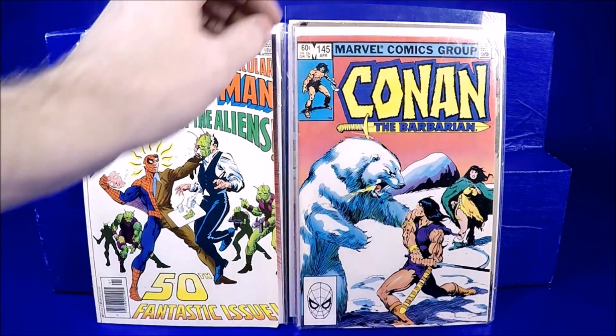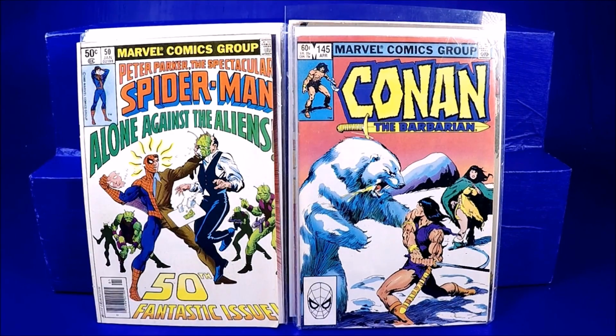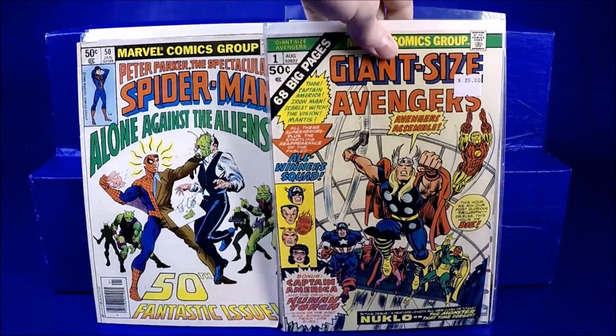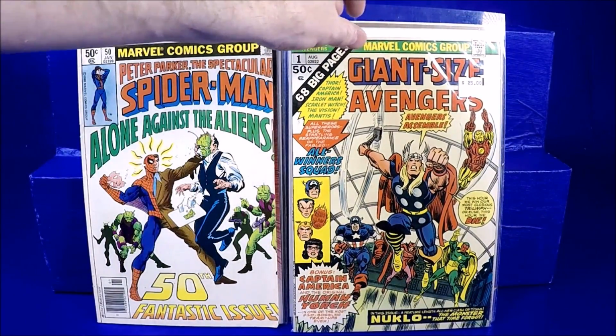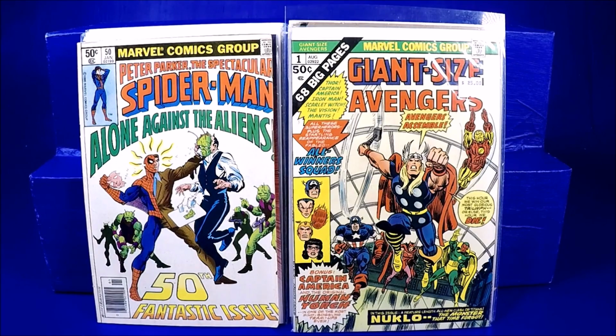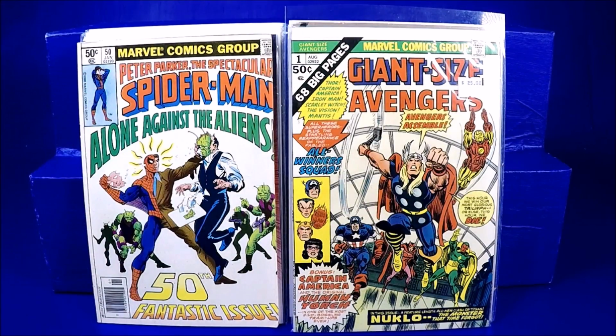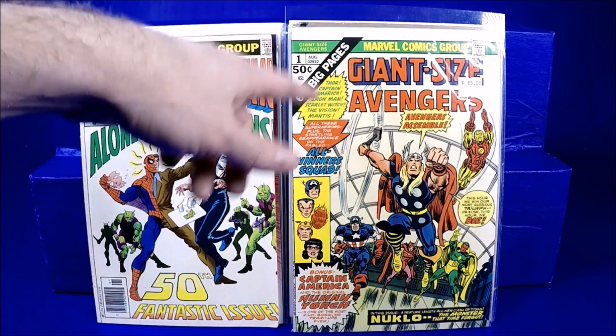Conan 145. This one was pretty cool. Giant Size Avengers number 1 in pretty good shape. I would say it's probably a very good. Maybe not very good, very fine. Maybe a very fine minus just because it's slightly yellowed, but there's really no major wear on it or no creases or anything.